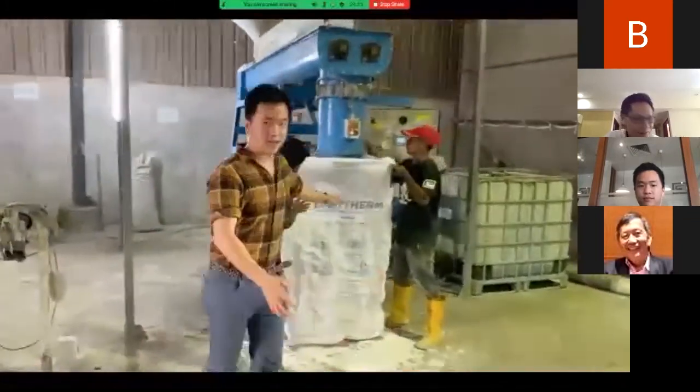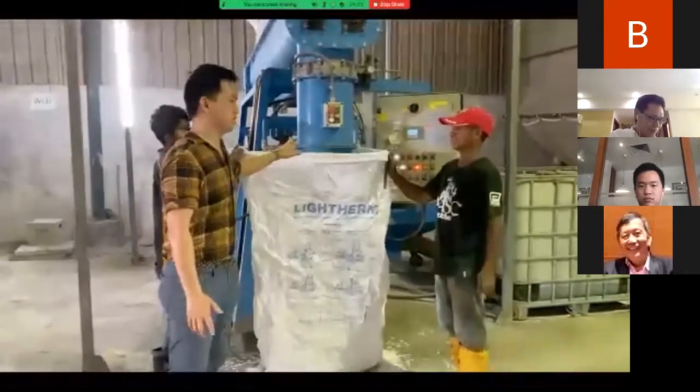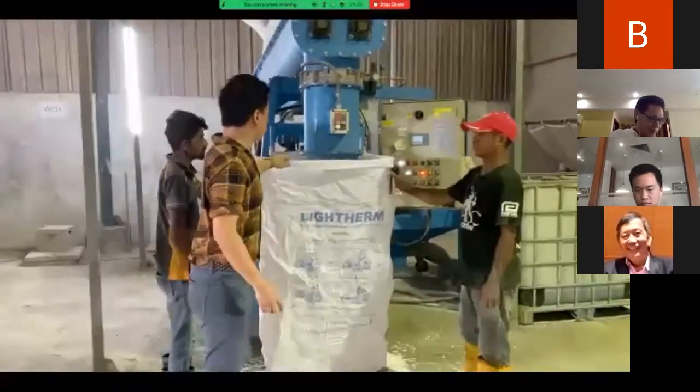So this is how we bag one bag of it. One bag of this is 500 liters. As you can see over here, this is how we bag the aggregate. So just put it on.